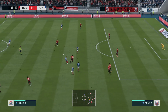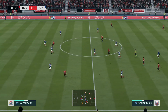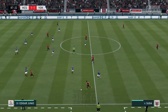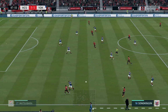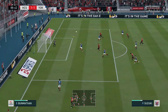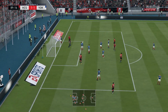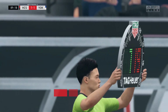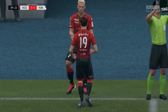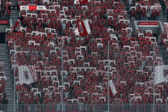He didn't look away. This does look promising. And the defender has read the cross well. Well, Alan, it is the substitution now. Well, he took that chance away really clinically to put his team on level terms. So we'll see if they can move on now and get the win.